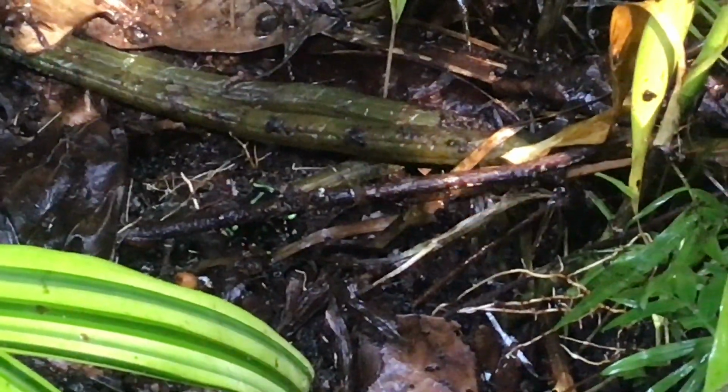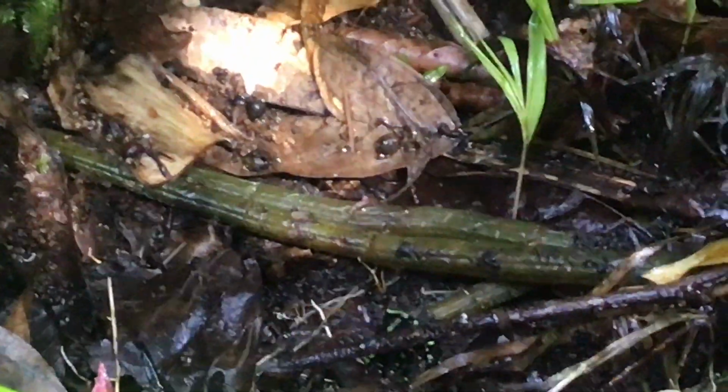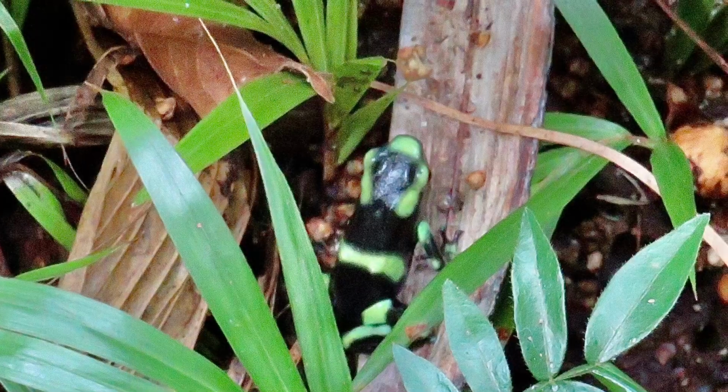Can I point, Jaden, before you take your video? Oh, yeah. Ooh, just stuck my hand in the spider web. You see there's another one? There's a poison dart frog right there. Oh, yeah. I want to catch it. Where? Right there, straight, see it? It's green and black. Oh, I see it. Dude, that's so cool.